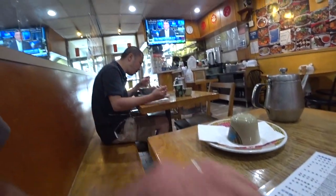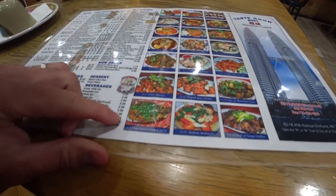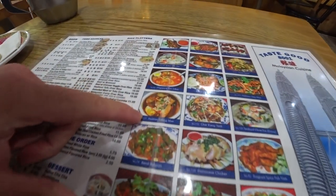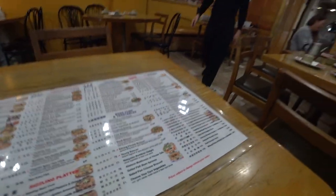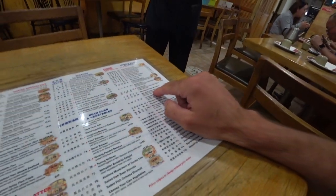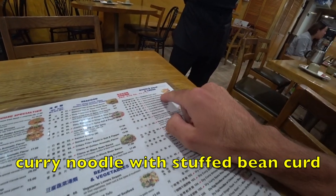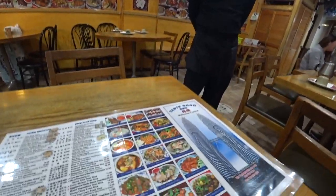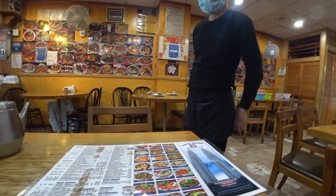What is that dish? That's the fish head curry? Yeah, fish. Okay. I think I'm looking at this Hokkien Udang Mee. Looks most exciting. Is that one the banh mi hakka noodle? No. No? That's 83. 83, curry noodle with stuffed bean curd. Okay, I'm gonna try the Hokkien Udang Mee.